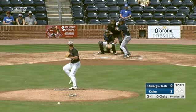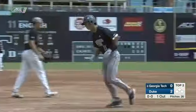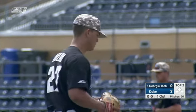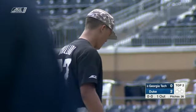What a play by Nick Wilhite in center field. That one is hit toward Nichols across the diamond in time. Chilleri has retired the first four Yellow Jackets. That's one very early on that you could put a pin in, and depending on how the rest of this game plays out, that could end up being a game-deciding play in the very first inning.